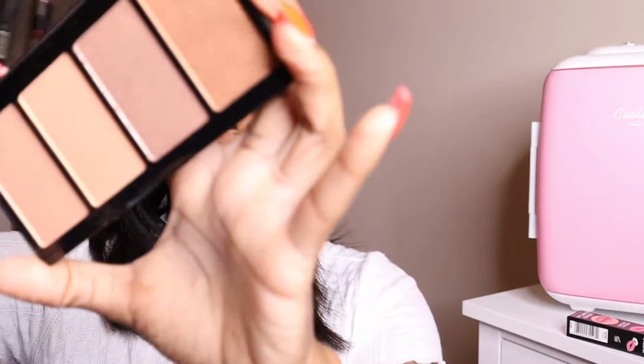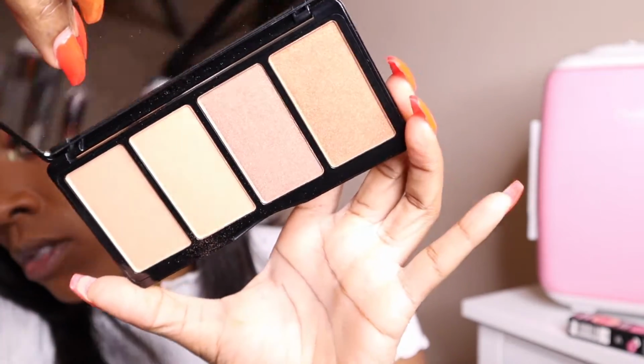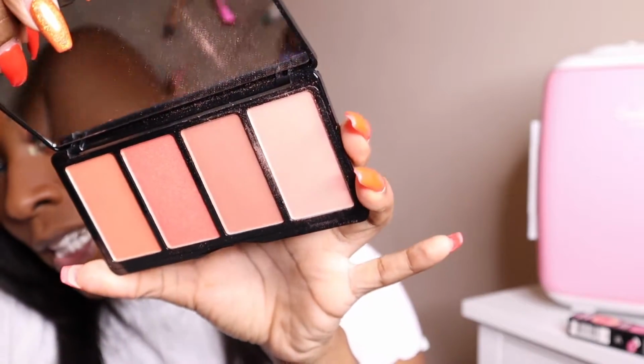Okay, so we have their blush palette. This one is called Island Hottie. And then we also have the Sunlight Sensational. This is a highlighter palette. So let me show you the shades for the highlighter. So cute. And let me show you the shades for the blush. These colors, woo! So pretty. So gorgeous. Let's go ahead and add a little bit of blush to our cheeks.